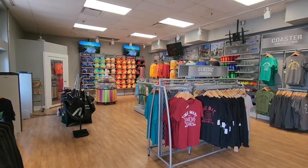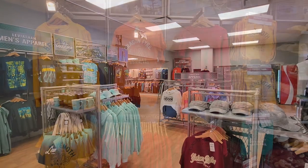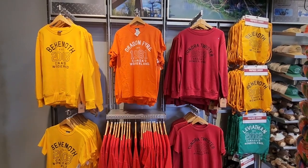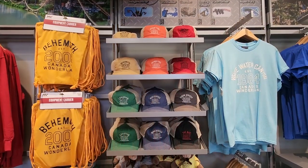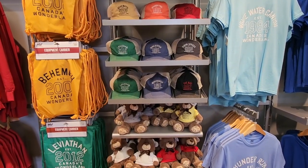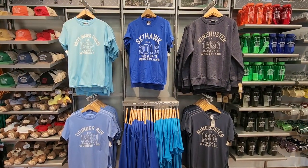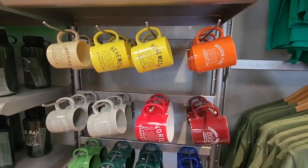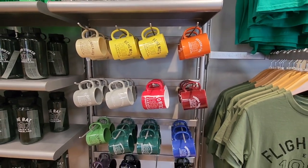And this store really lives up to the name Merch Headquarters, as you can find just about anything in this store. Over by the Varsity Club entrance, you can find lots of varsity style t-shirts and long sleeve shirts, lots of hat options, tote bags, even teddy bears with their own little varsity shirts on. And of course, all of these items are branded with the names of the rides at Canada's Wonderland, and there's a really nice selection of mugs, all with the ride names in the varsity style font.